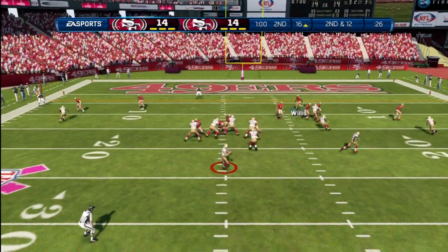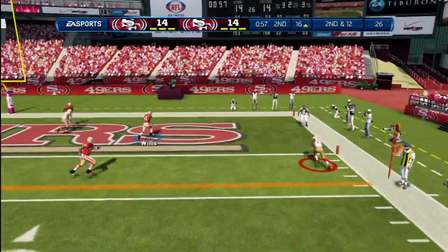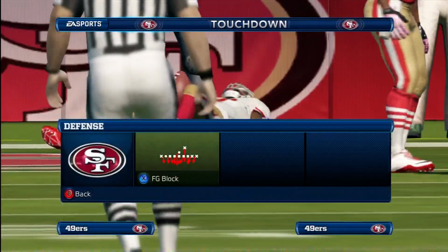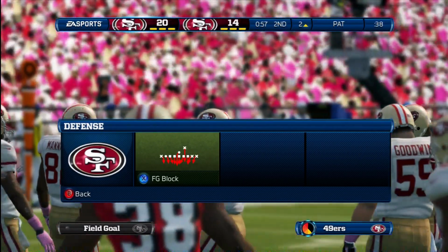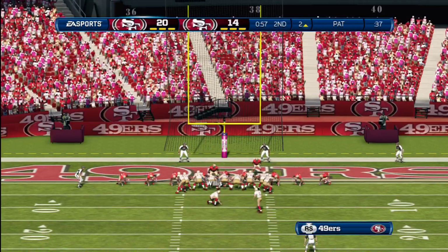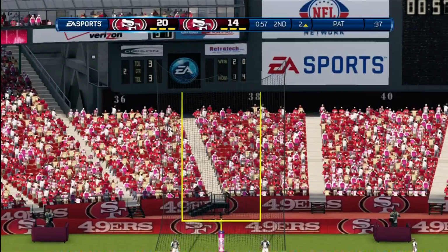Second down and 12. The quarterback throws to the right. That's the 49ers in for the score. The 49ers for the extra point. Counted.